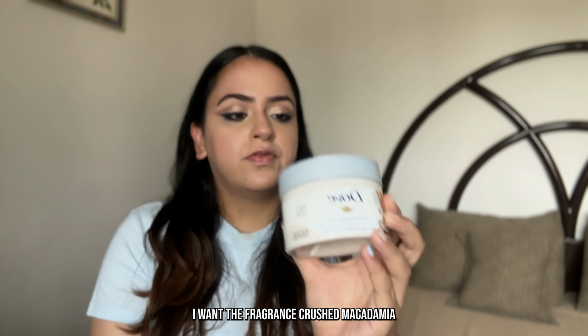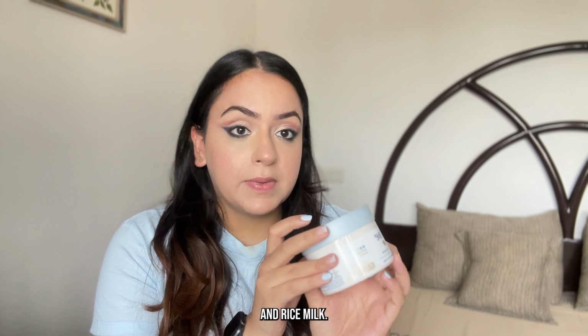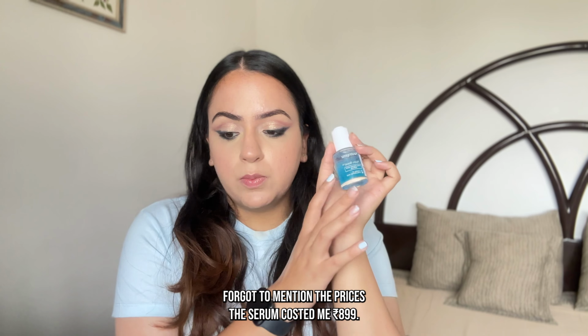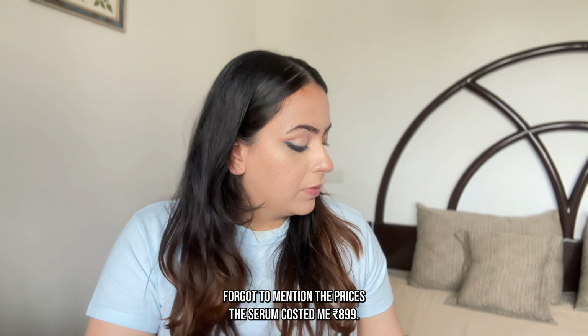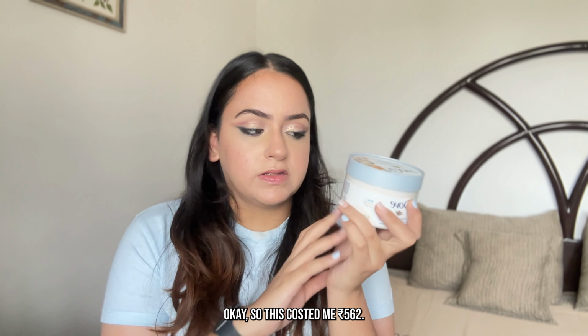I bought the fragrance Crushed Macadamia and Rice Milk. Not to mention the prices, the serum cost me ₹899. This sunscreen was ₹379. Okay, so this cost me ₹562.